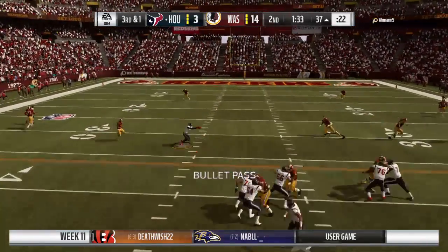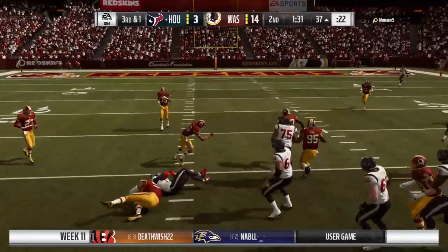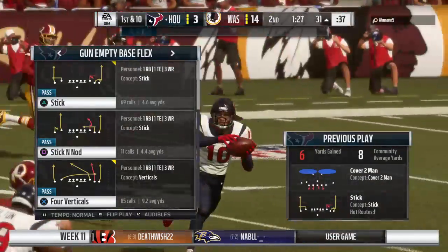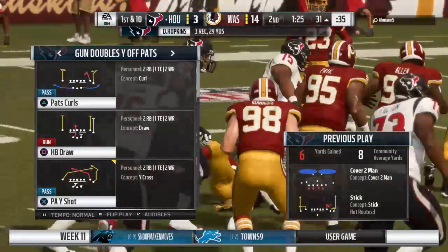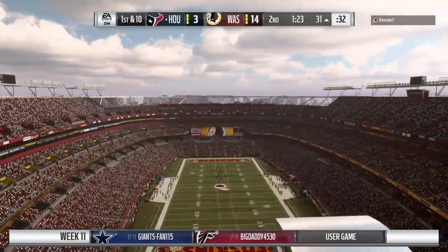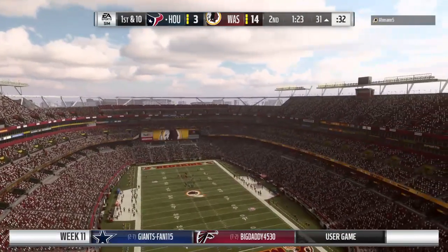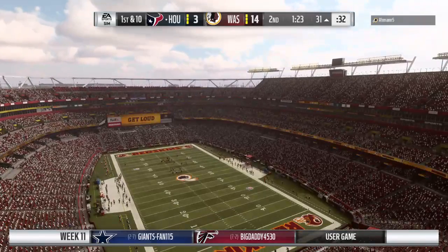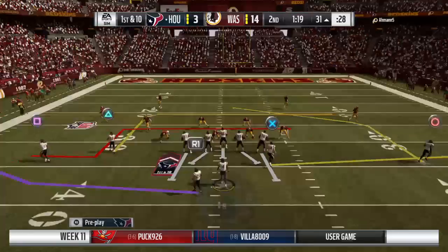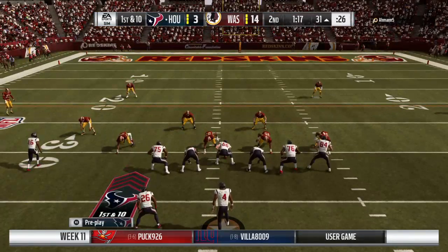A shotgun snap for Watson. And he's got the completion to Hopkins. And he's going to get to the 31, enough for the first down. Quick slant there, gets him the first down, 6 yards on the play. Watson now, after the pick on the last drive, 3 for 3 to start this drive. It's 1st and 10.